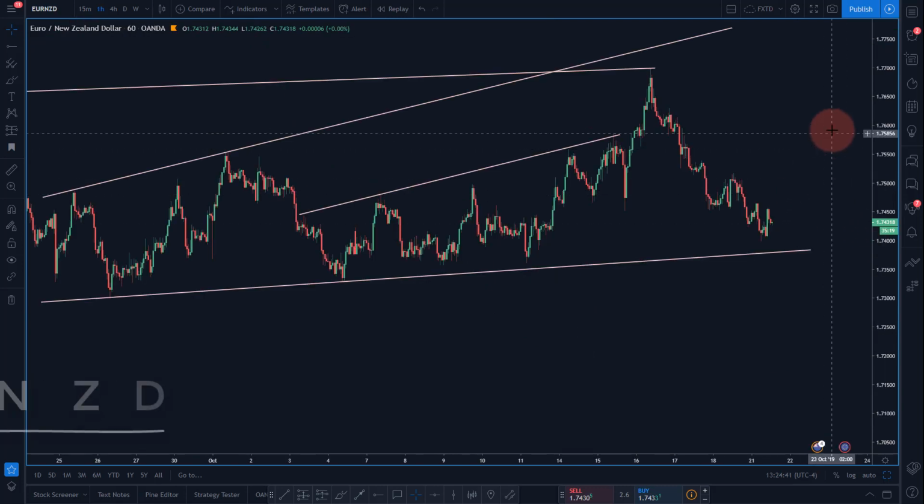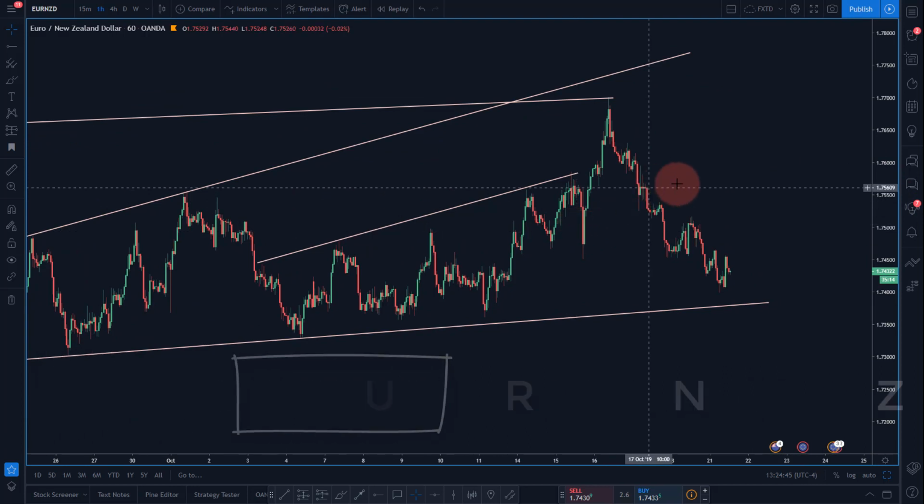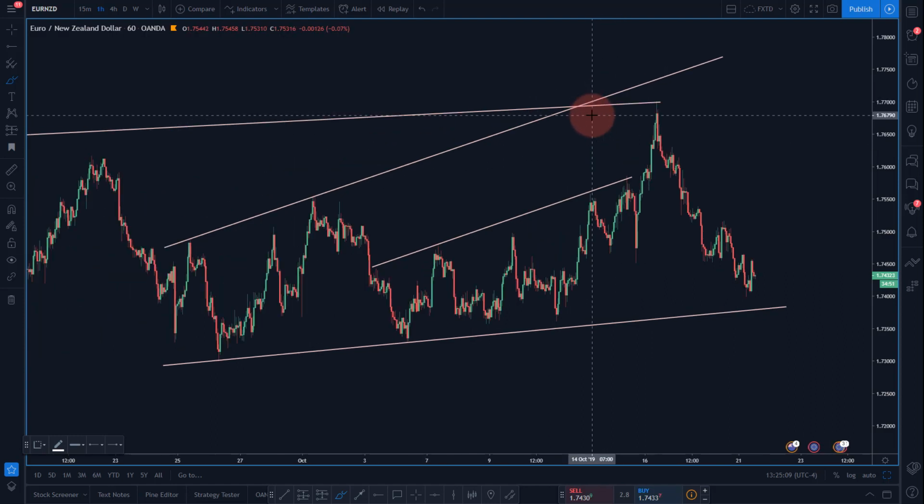All right, so Euro Kiwi, a little bit more sloppy here, but that is Kiwi. That's how Kiwi moves. So you got to keep a couple things in mind. First of all, we were looking at this larger wedge pattern. We didn't quite make it to the top of that pattern, and I moved this trend line to the last two touches, so this wasn't here as well. So you wouldn't have gotten a trade off from this because it wasn't really, in my opinion, clear.